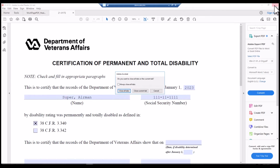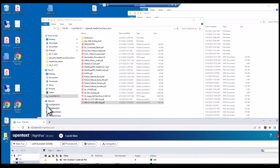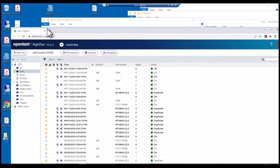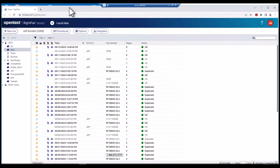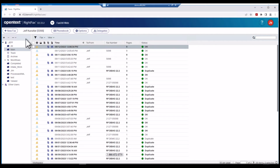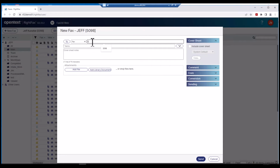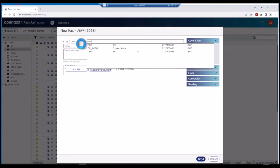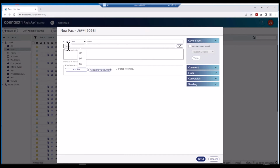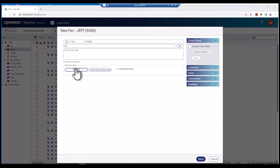Let me close this up and let's get the fax going. So I'm going to bring up my RightFax system. Really easy, I have it ready to go. I am going to create a new fax with those two documents. So let's do that real quick. The destination is my internal fax number, very quick and easy. I'll enter my name, and then I'm going to attach those two files.